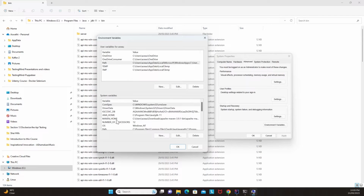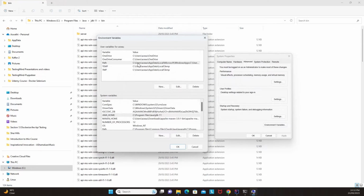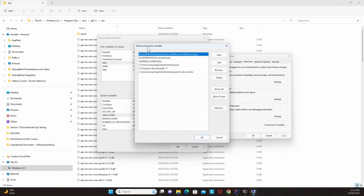This is the environment variable I have set up, and I'll close it and go to the system variables. Over system variables, I have set up JAVA_HOME. I'll click on this, and as you can see, I have set up a variable name which is JAVA_HOME, with the value C drive, Program Files, Java, JDK-11. Now we have to give the path where exactly our bin folder is. That exact path has to be given. I have given it in the system variable, and I have provided the path under the environment variable as well, and now I am set up with my Java paths.